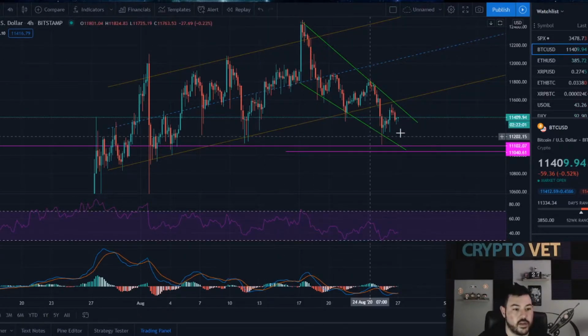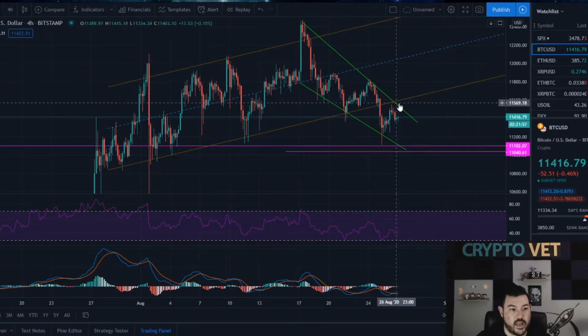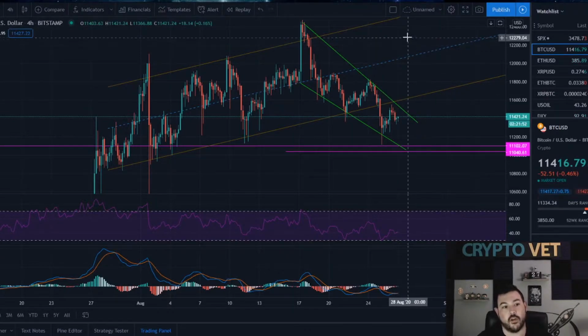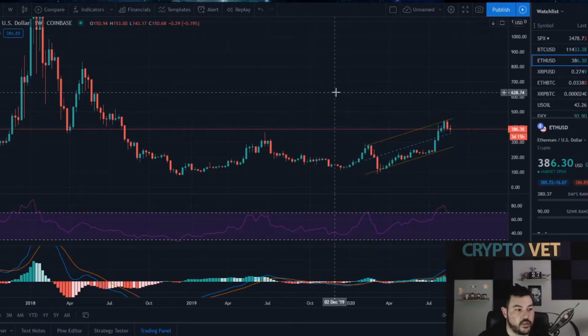I'm not doing any trades right now. I wasn't able to trigger my trade to go up because I had set it for about 11.6. If it did get up to 11.6, I had a long position up to 12,000 even on high leverage, but it never got triggered. So let's go ahead and go to Ethereum.